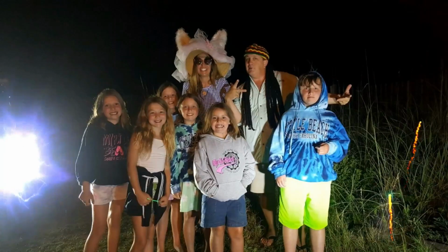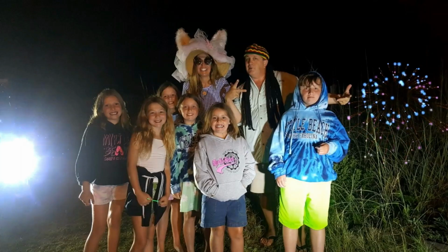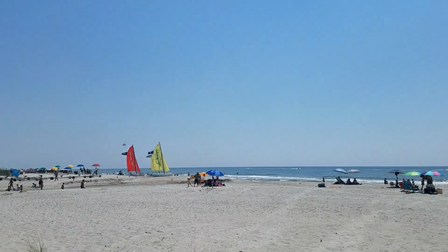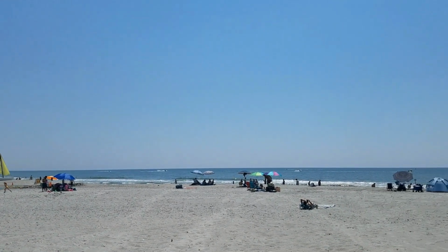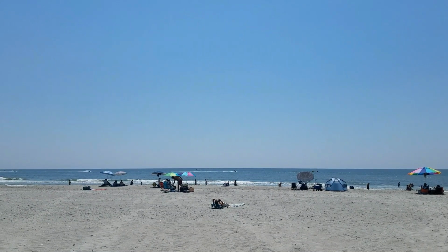Before I forget, I'd like to give a quick shout out to this crew who hung out with us during the golf cart parade last week. There seems to be a lot of activity for a first day of summer here at Myrtle Beach.